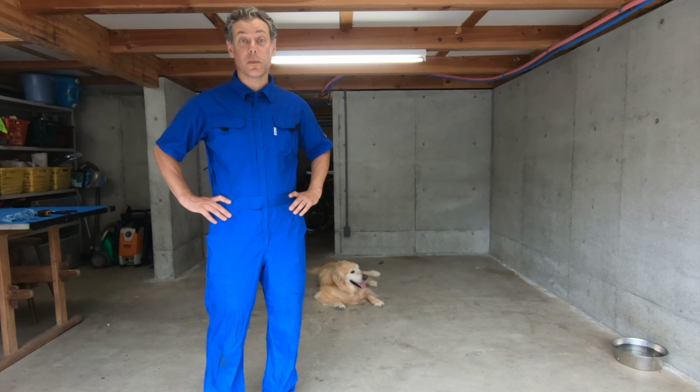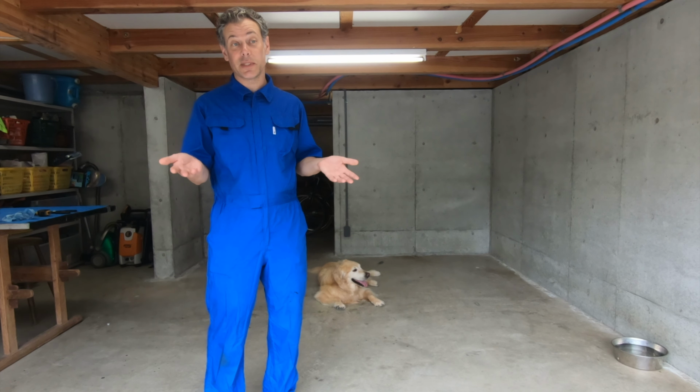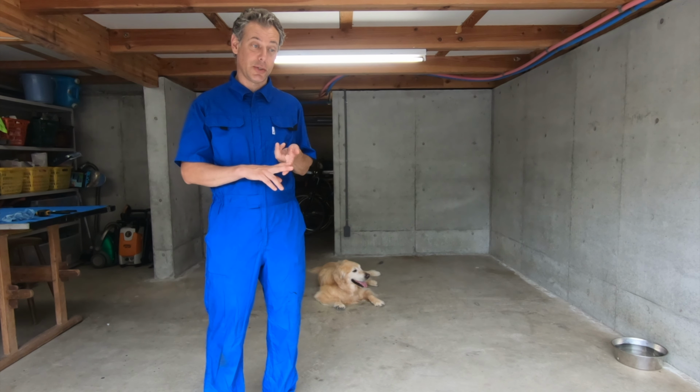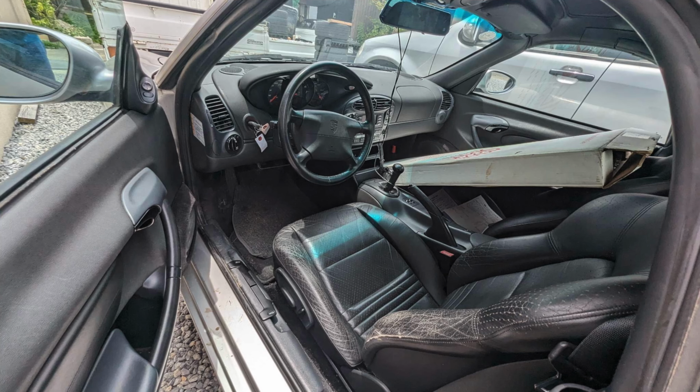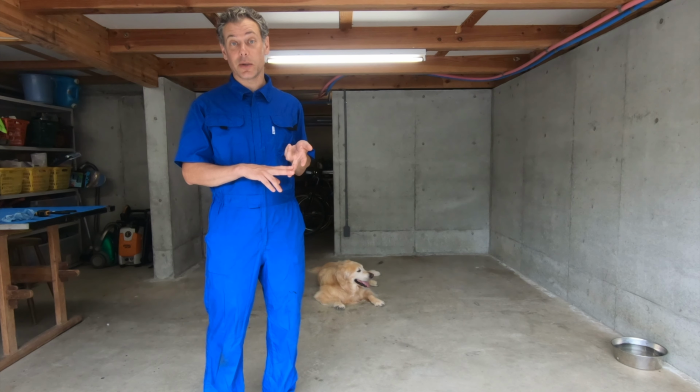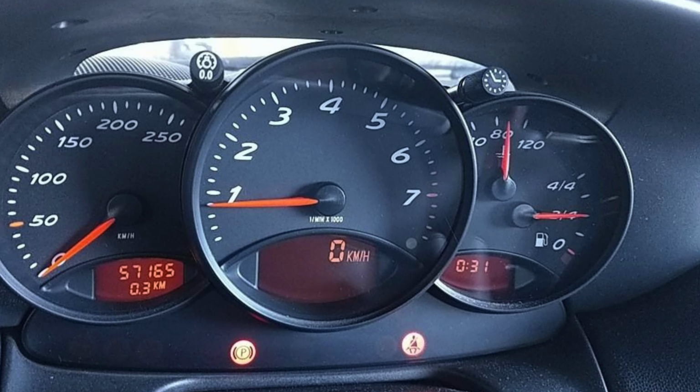Looks like what's in that box is what I wanted, which is a replacement roof. I thought maybe it was just a piece of plastic for the window. Looks like it's the entire roof, so that's good news. Also good news is that it turns out it has sports seats. Probably means it has the sports package, which will make it a pretty cool car. It only has 57,000 kilometers.